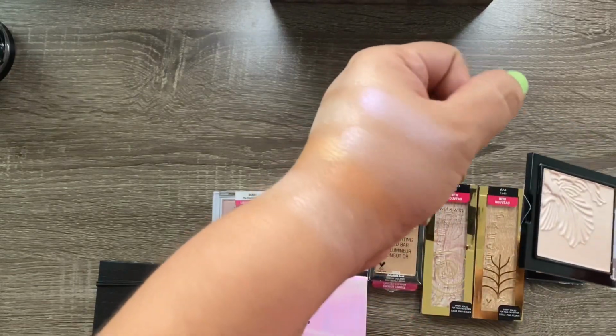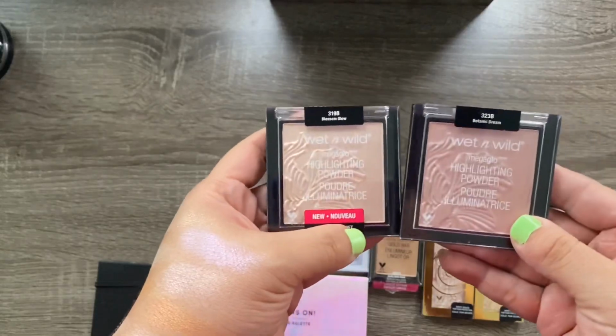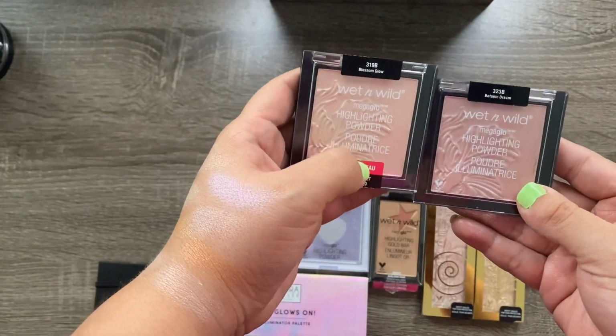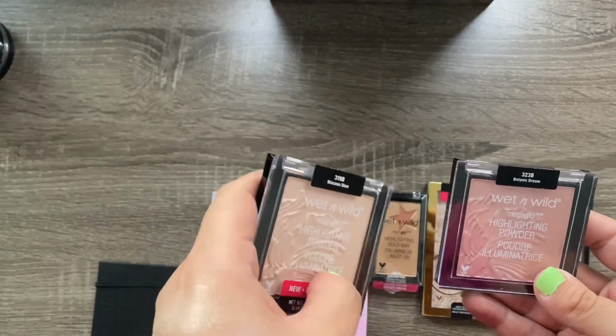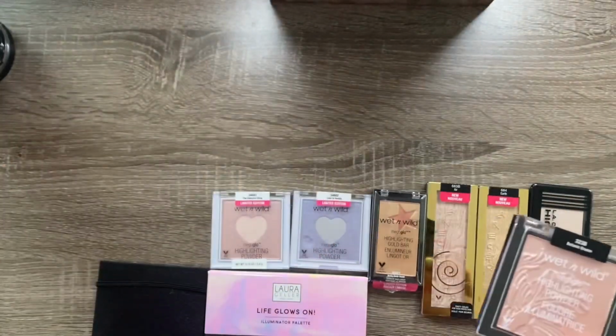So actually, this one, Blossom Glow, and the Botanical Dream are very similar. I would say that this one is a little lighter than Botanical Dream. So I think I'm going to keep Botanical Dream and pass this one along.